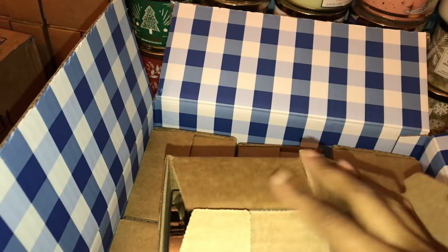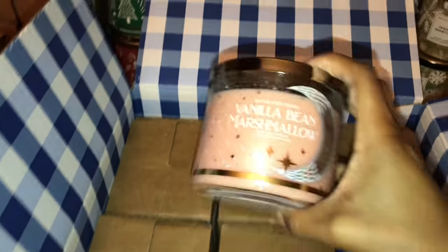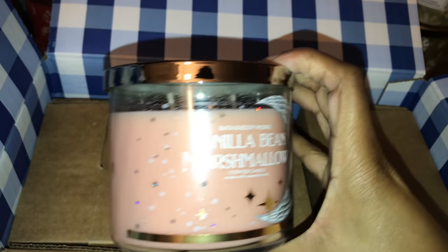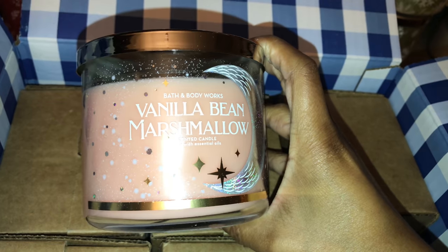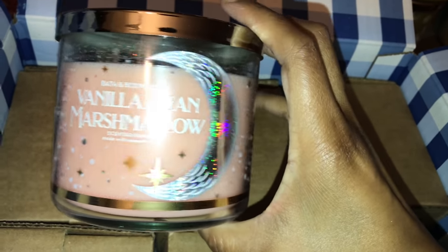This is a beautiful scented candle, in my opinion. I love the design that they did for this year, and it's just, it's everything. Take a look at that vanilla bean marshmallow. So comment down below if you guys were able to snag this one up. It was available for a short time. I'm not sure, because I haven't seen it back online.